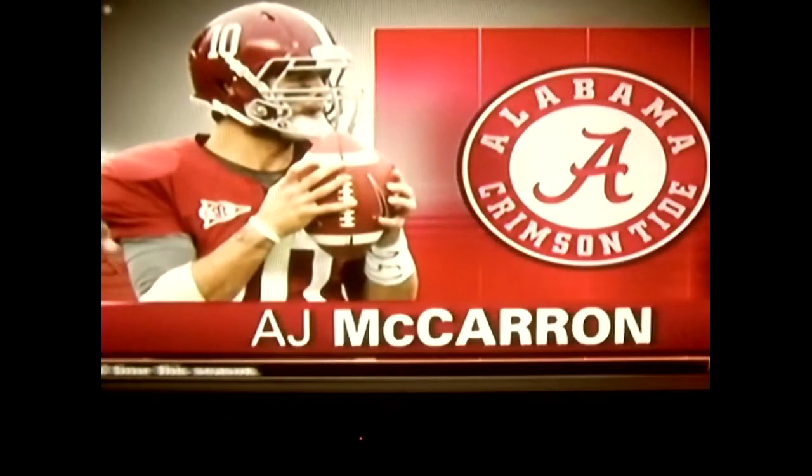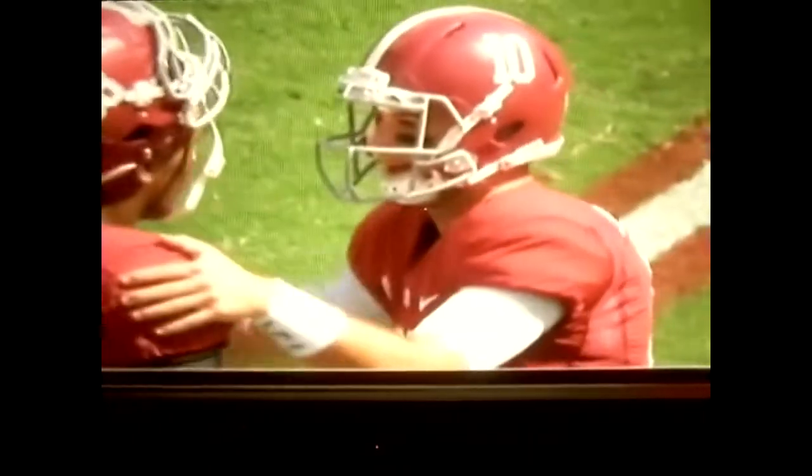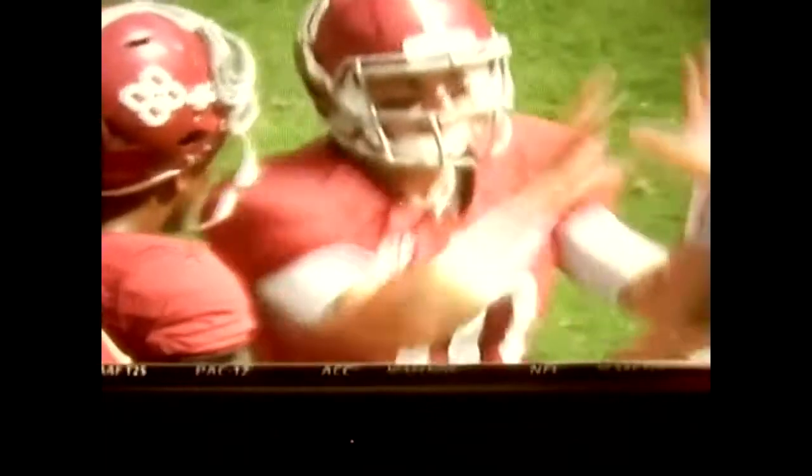A.J. McCarron's school record completion percentage went 15 of 16 on the day. Four touchdowns and no turnovers. Look at that catch. How about that great catch? DeAndre White there. So he played, and then Blake Sims came in. He went 14 of 18.